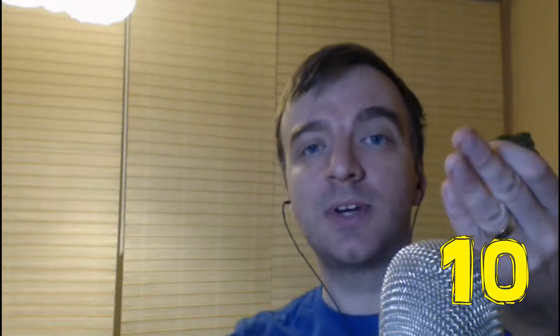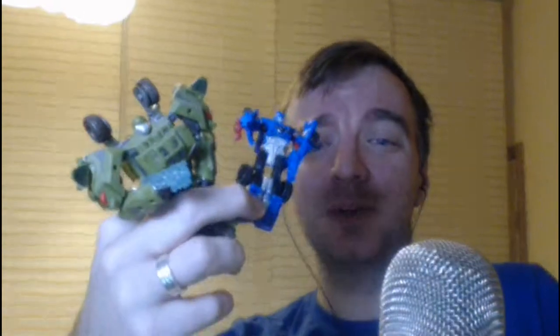At number 10, we're talking Cyberverse, because I love collecting Cyberverse figures. And this is really hard. I've got a massive box full of Cyberverse figures down there, and it's taken me ages to find my favourite one. Unfortunately, I've picked favourite ones, not singular. Technically, I picked Bulkhead up here. I think it was December last year, as in 2013.